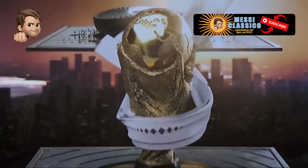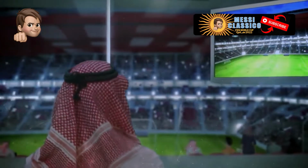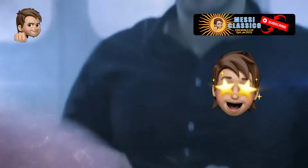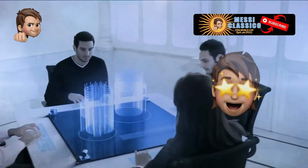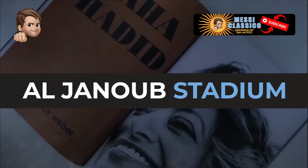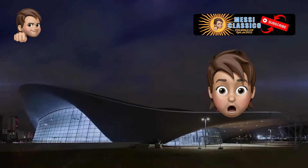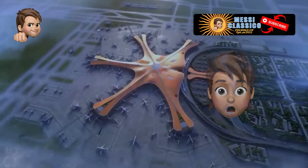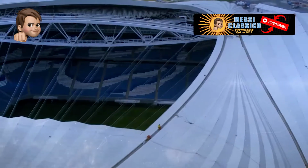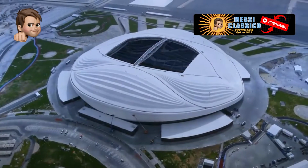After winning its bid to host the World Cup in 2010, Qatar set about building their vision. In 2015, they awarded Dar Al Handasa, a Lebanese construction company, the contract to design and build the stadium. Janoub Stadium was designed by the renowned British-Iraqi architect Zaha Hadid, famous for the London Olympics Aquatic Center and Beijing Daxing Airport. Sadly, Hadid died in 2016 and never witnessed the stunning postmodern and neo-futurist design she conceived.